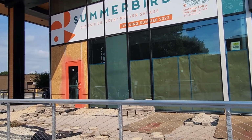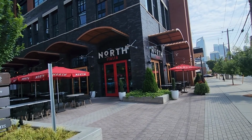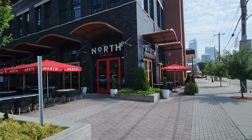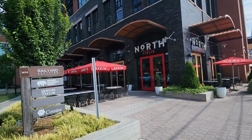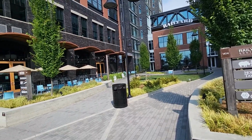Opening soon. Summerbird. And then right here in the rail yard South End is Northern Italia right here. Connie and I will definitely try this place out. It looks awesome. Of course, I'm here early and it's July 4th, so yeah, they're not open yet, but this is the rail yard. Very cool theming.